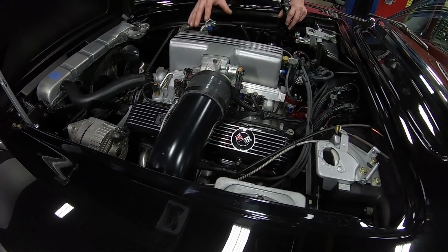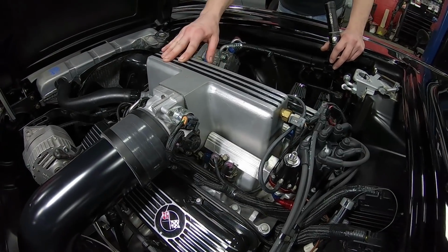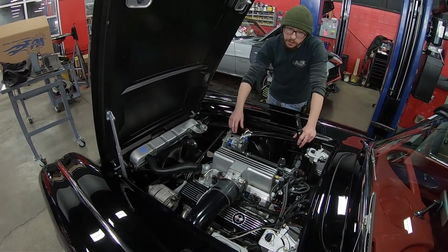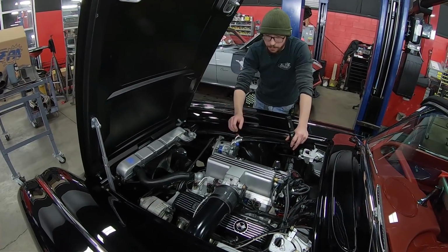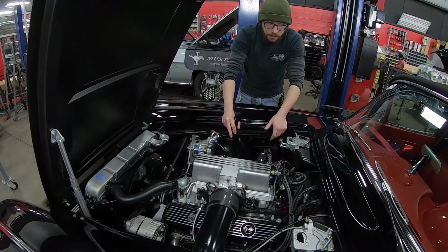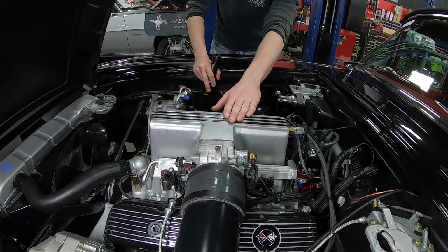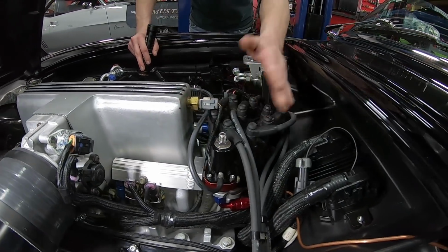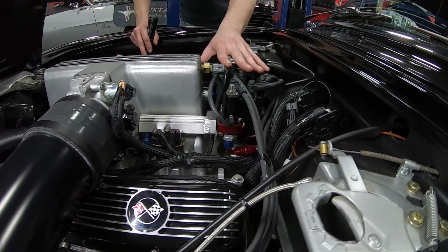And outside of all that, you can see here that this is not what the GM crate motor would come with. This looks like an aftermarket fuel injection setup, and it's kind of reminiscent of 50s fuel injection, like a 57 Chevy fuel injection setup. That looks really, really cool. Of course, it is all electronic, I should point that out. It's a modern setup. As far as ignition goes, you have a modern GM distributor with a modern coil. All of it's electronically controlled, along with the fuel injection setup.